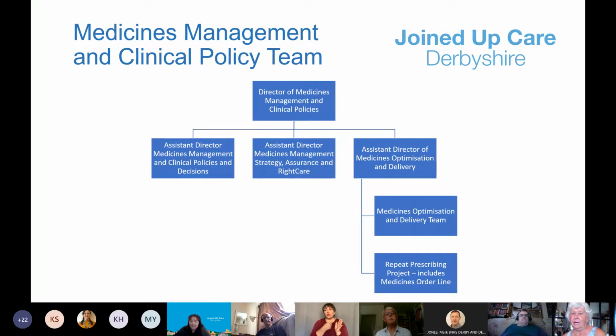We then have another assistant director of medicines management who leads on strategy assurance and right care, which is quite a mouthful. All of our titles are really long, I'm afraid. So she leads on the governance corporate aspects of medicines management. So things like some of the medicine safety, controlled drugs regulations, right care, looking at variation where we're different to other areas and whether there are areas where we can improve to improve health outcomes. So within prescribing and other metrics that come through nationally.